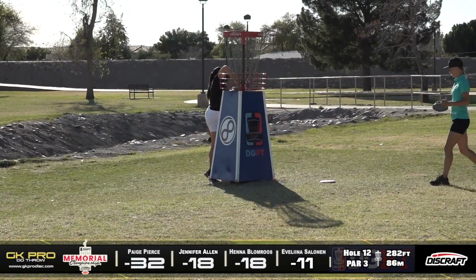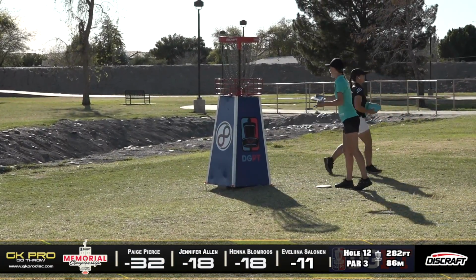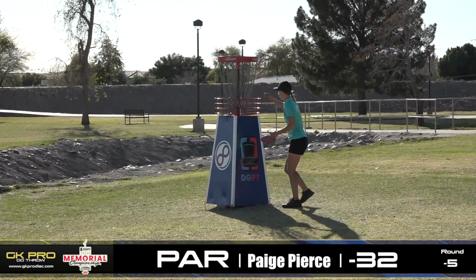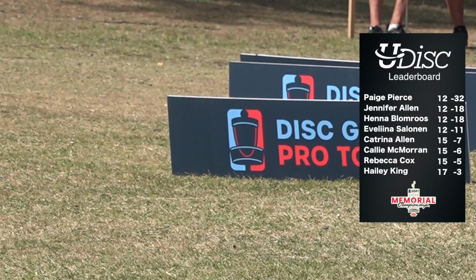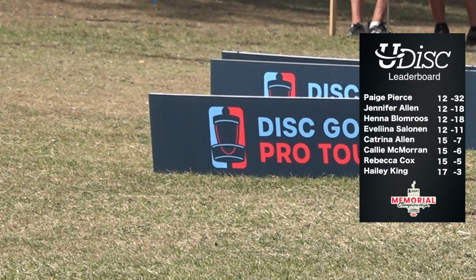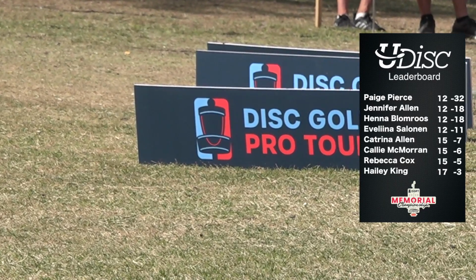Even when you're that close, you just sort of have to make sure on these elevated baskets that you take your time. Yeah, just breathe a little bit. Focus. It's so awkward. Paige holding on to her lead.